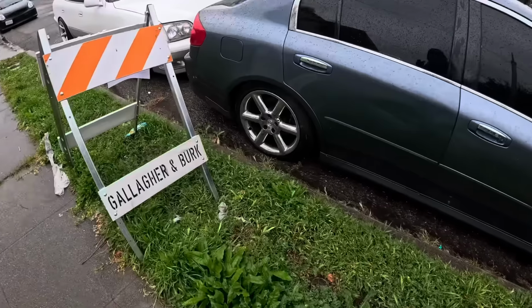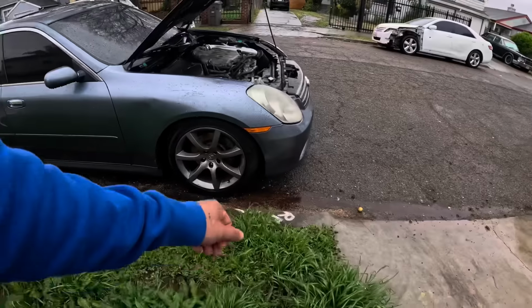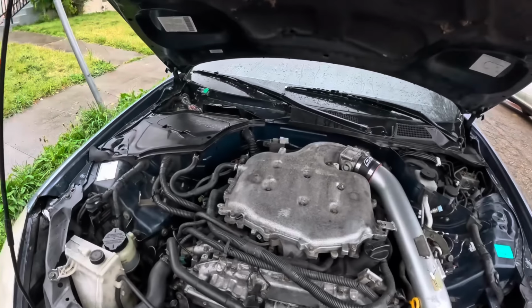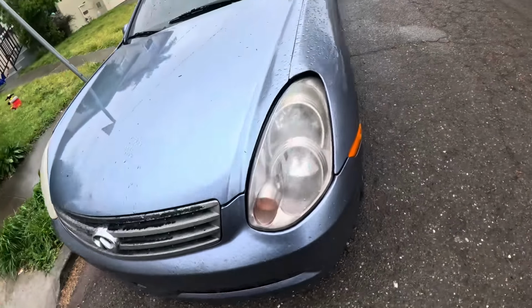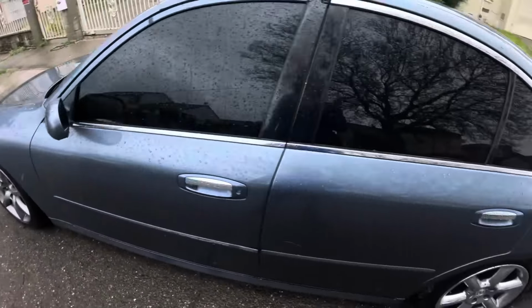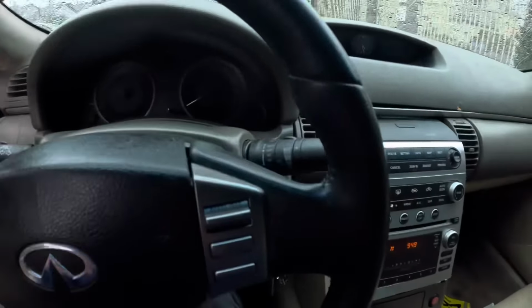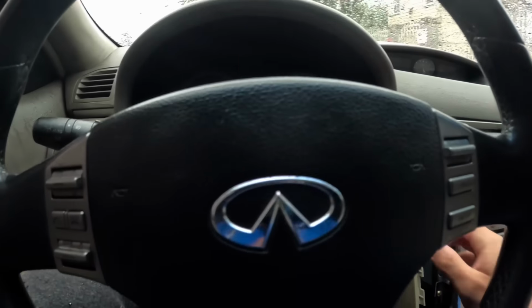Both tires flat. Check the oil on it because it's been sitting for a few days, and I just figured this thing probably leaks or something. And this shit's got no oil, so not only do I need tires, I need oil. But here we are. I don't know nothing about these cars, but I want to say these are the rev up. These are supposed to be the rev up.